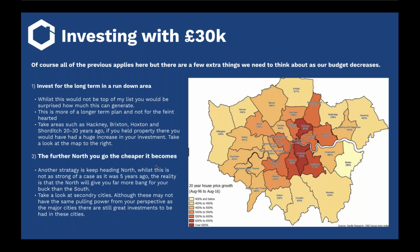It's not as strong as it was 5 years ago. The case for investing in the north, it simply isn't as strong because the market's gone up there. But there are still some great pockets, and the north will give you far more bang for your buck than the south. Again, if we look at secondary cities, although they're not going to have the same amount of pulling power from your perspective as the major cities, there's still great investments to be had in this area.